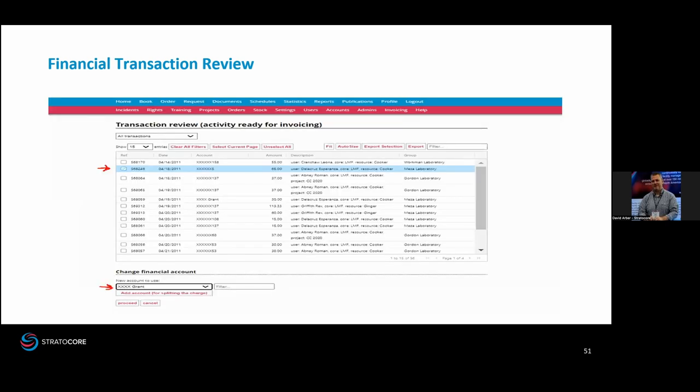Next slide, please. This slide just shows a little bit of what the setup is and the invoicing side, as well as the account side for Stratacore PPMS, showcasing on the bottom there how we can add accounts or split accounts as well.